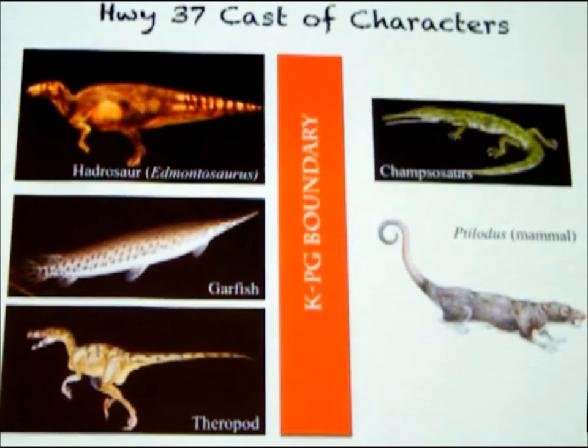So our cast of characters from Highway 37, we have the Edmontosaurus. This summer we also found scar scales. So these are scales from a garfish. And then we also found some theropod bones, so bipedal carnivorous dinosaurs, below the boundary. And then above the boundary, we found a Champsosaur vertebra, just one, but it was there.